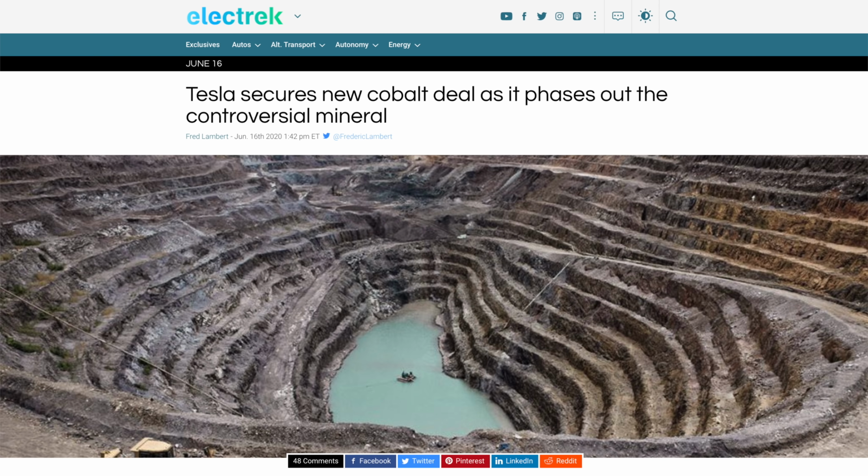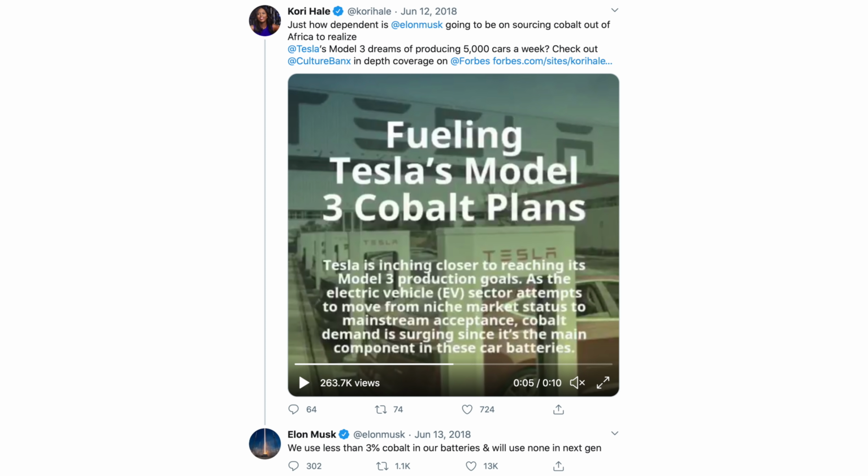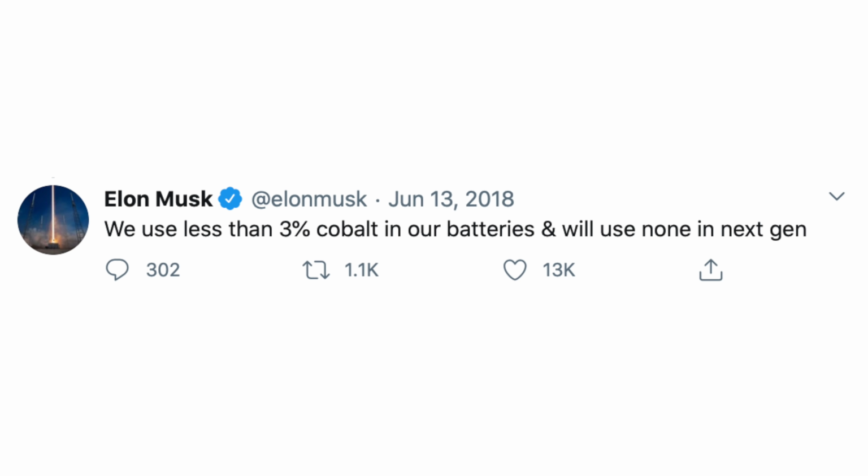Switching sides from the anode to the cathode, a big focus in battery development has been to reduce the amount of cobalt being used in batteries. Cobalt's expensive, and portions of the supply chain can have human rights issues. Over time, Tesla has reduced the amount of cobalt being used in their nickel cobalt aluminum battery cells. A couple years back on Twitter, Elon Musk said, quote, "We use less than 3% cobalt in our batteries, and we'll use none in next gen," end quote. So, we appear to now be on the precipice of seeing what that next generation is.